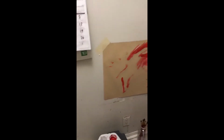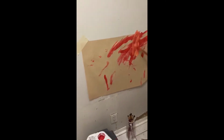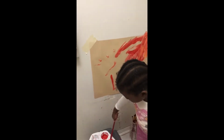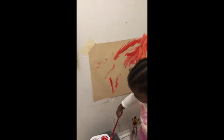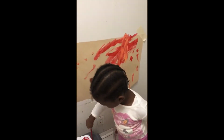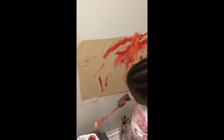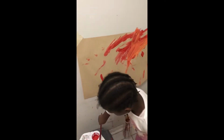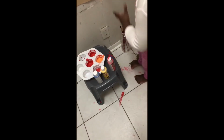I know it's a lot of work. Believe me when I tell you it's a lot of work, but you want to give your children opportunities to express themselves, to speak, to read and to write. And this is one such opportunity for them to do this. Like I said, it's lots of work because you're going to have to clean the wall every day. I do that every day. Sometimes there's paint spills on the floor.